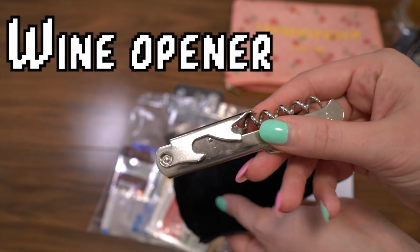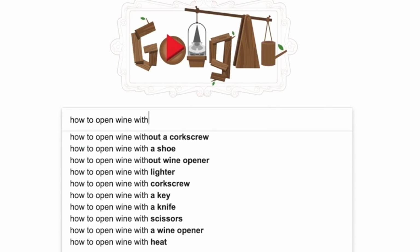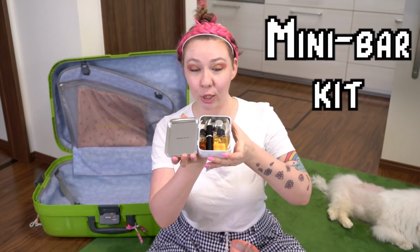Wine opener. Airbnbs often don't have wine openers, and we have resorted to things to try to open up our bottles of wine, including Googling how to open wine. It didn't go well.